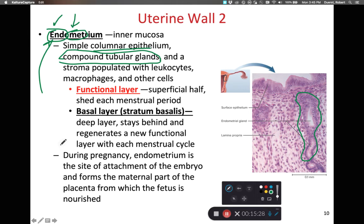So that during an implantation process, before a placenta can form, that growing embryo has access to nutrition while the embryo is developing a placenta for nutrient exchange. Within the endometrium, we're also going to have a lot of white blood cells, leukocytes, and we can take that endometrium and break it up into two layers. We have a functional and basal layer.